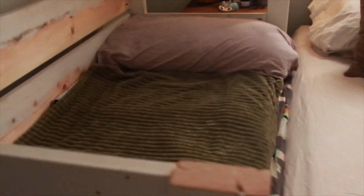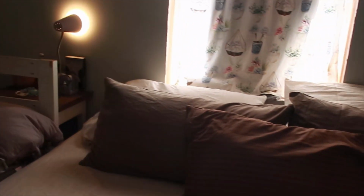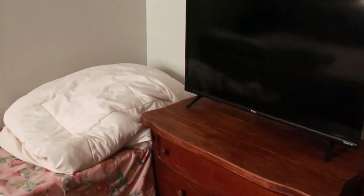And I've got to wait for my cover to wash before I put it back on. So that's it. We got a raw sheet on the bed, but later on I'll put that other stuff back on and we'll be good to go.